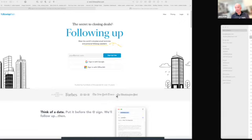I found this wonderful piece of free software. Nothing to install. It works on Macs or PCs. It works on your phones or your tablets, whether they're iPhones or Androids, it doesn't matter. It's called FollowUpThen. If you look at the screen, at the top here, it says www.followupthen.com. That's where you want to go.